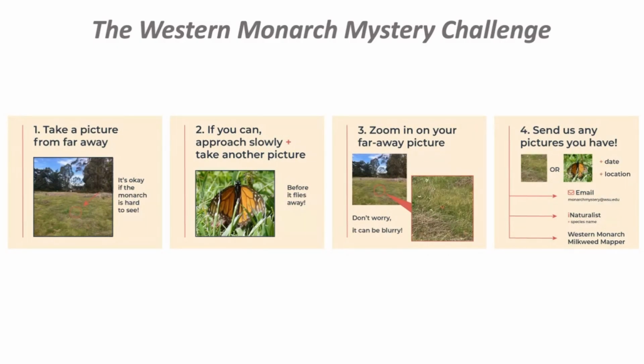Of course, we also encourage folks, if they can get a closer look at that monarch, we can get a lot more detailed information from that, which I'll talk about in a little bit. But once we have those photos, we ask people to either email them to us directly or to upload them to iNaturalist or the Western Monarch Milkweed Mapper. We regularly aggregate data across these databases for this challenge. And of course, with that picture, we ask people to include the date and locality information of their observation.